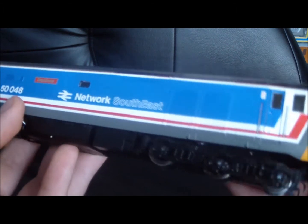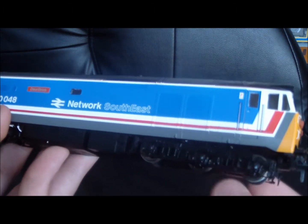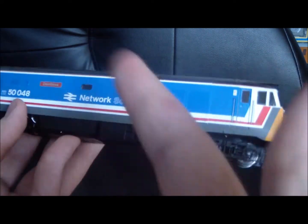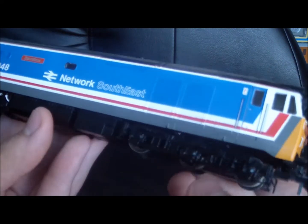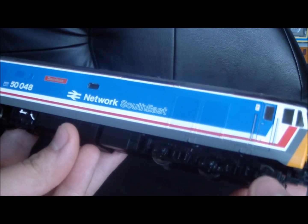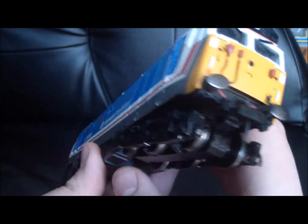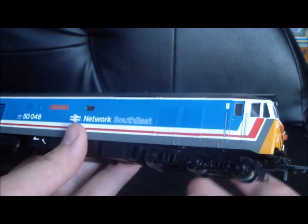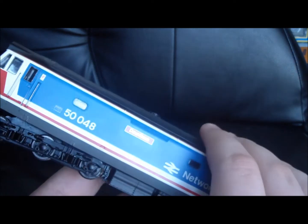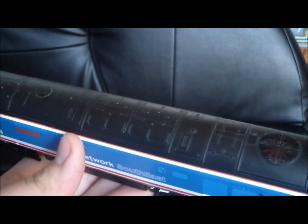Well, the axle boxes, I don't think they are actually painted in real life on this particular train. But I have seen some Hornby Class 50s with the axle boxes painted. Maybe in this livery they never were painted. I'm not exactly too sure. I'll have to look at some prototypical pictures. But oh, look at the roof.